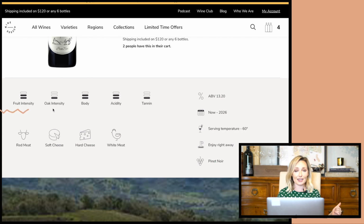So you've got fruit intensity, which means, how fruity is this wine gonna be? Oak intensity, how oaky is this wine going to be? So it's going to have a lot of that baking spice, that vanilla, that roundness. Sometimes oak can give a really, really intense sort of textural feeling. Of course, with Pinot Noir, probably not so much.